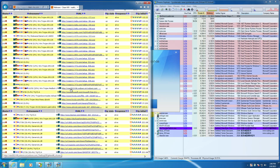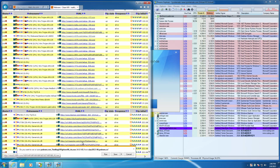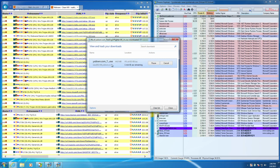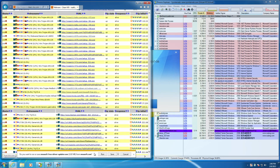Let's see, what else do we got? Let's try this one. Hopefully, I don't think we did that one yet. 44 meg. Oh, this ought to be interesting. I don't know if I'm going to sit around, well, we'll let it go. It's going pretty good. Okay, let's try this one.